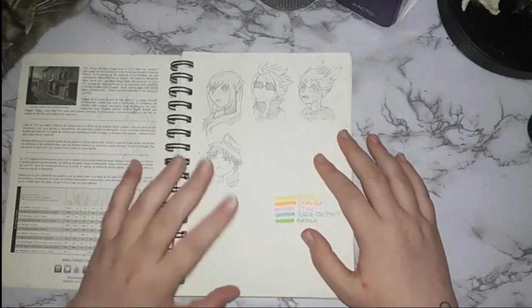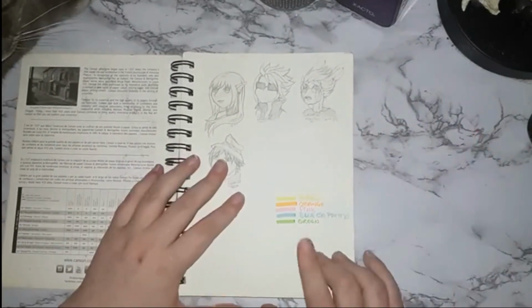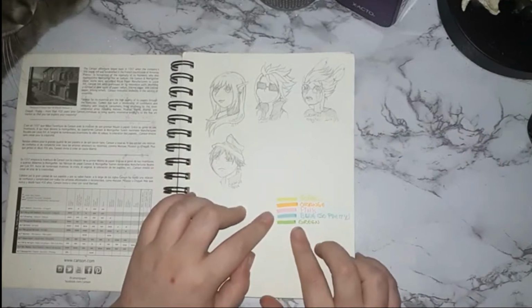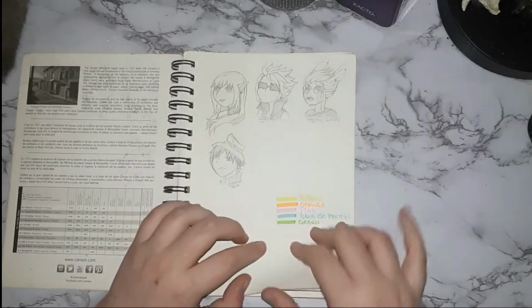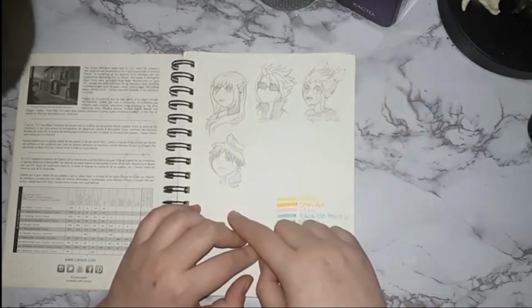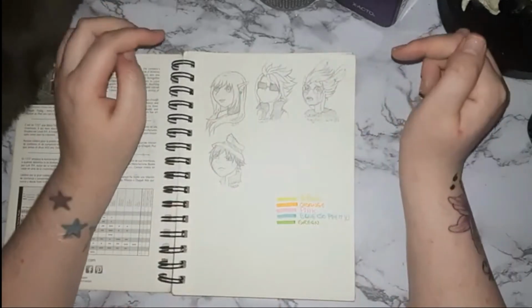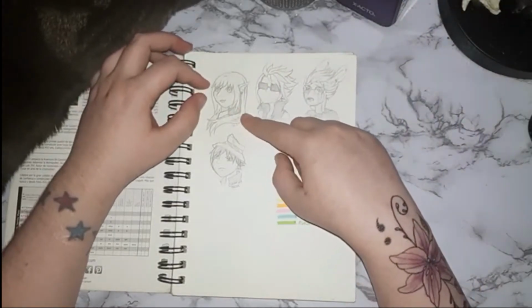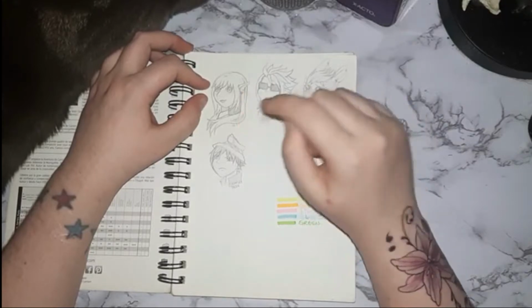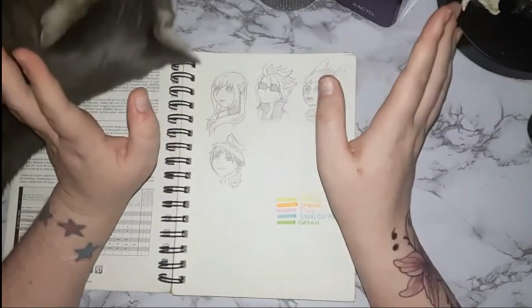This is page 1, obviously. These were highlight tests. I wanted to see how the highlighters I got were. And then these were just some busts. This one is of one of my Elven girls. Her name is Zedeca. It's an early design. Her design has changed since.